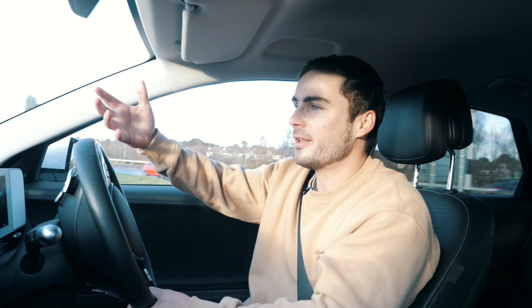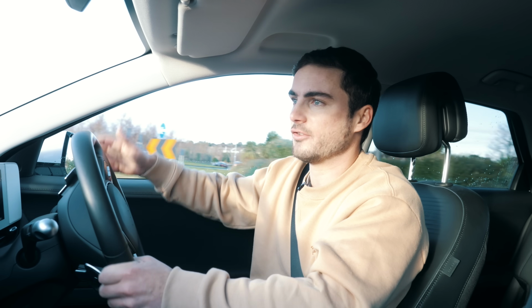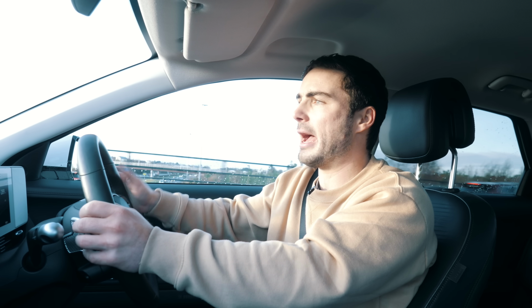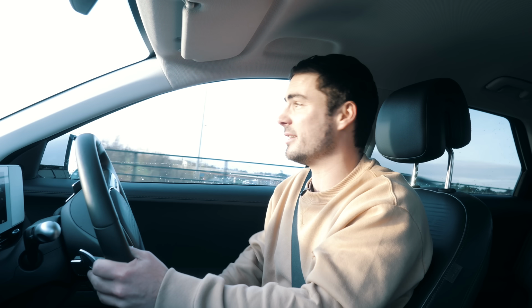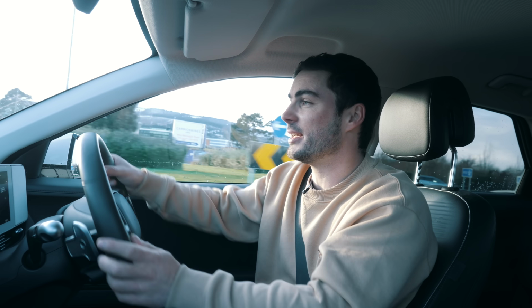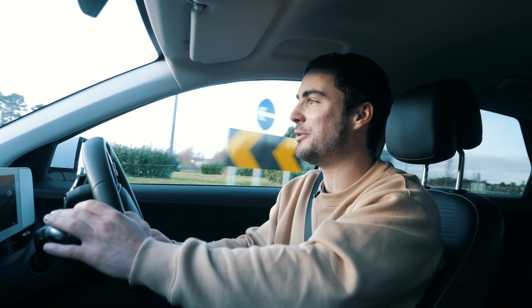Now, other than that, this particular one is the 170 horsepower version, and it actually has plenty of poke. You wouldn't really need much more power. I can understand why you might want the 217 brake, but the 300, the kind of bigger battery all-wheel drive version, probably is a little bit excessive and unnecessary. But if you've got the money, by all means do it.